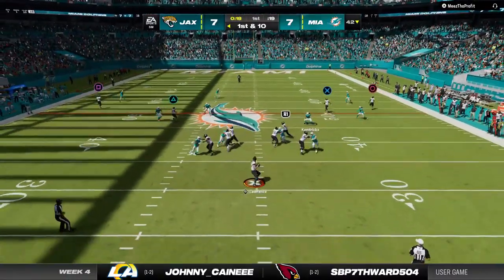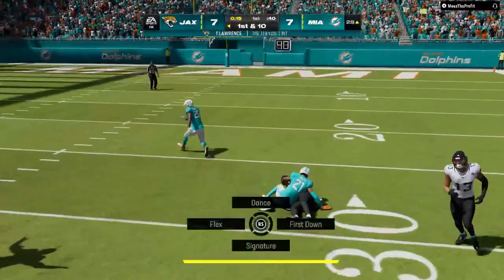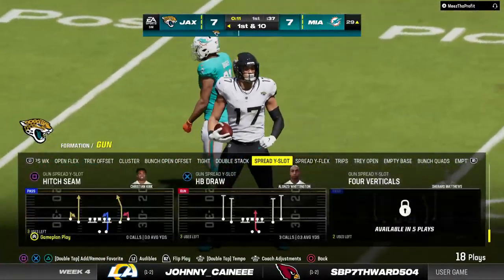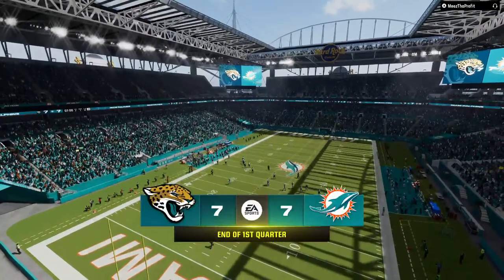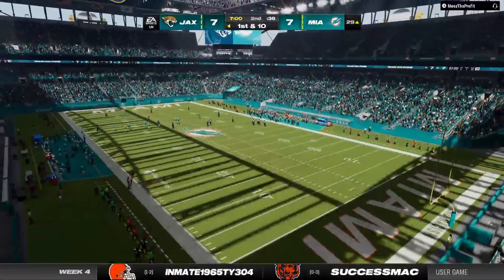Now Lawrence on first down. And that's caught inside the 30. And he's brought down after a very nice gain. Boy, 30 more yards and another first down. The Jags with a football to begin the second quarter, as they've got it with a first and 10.